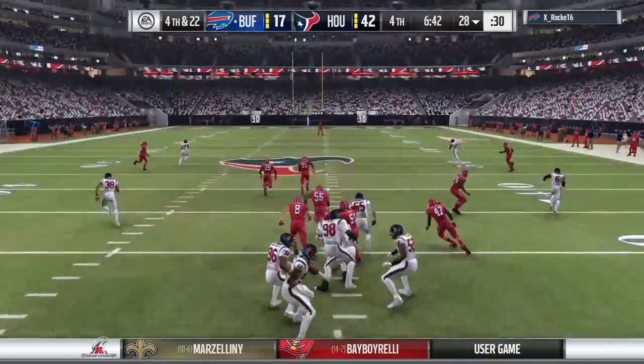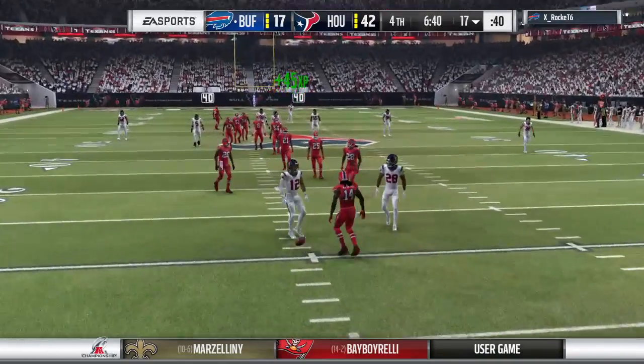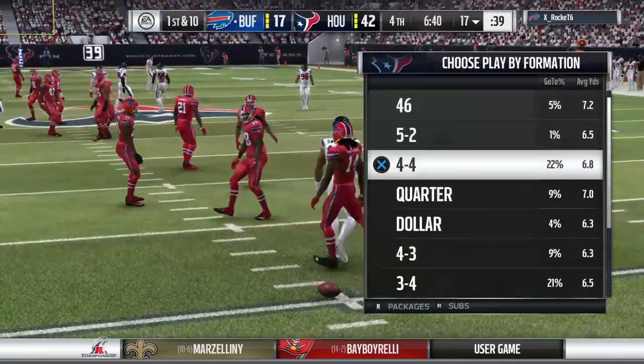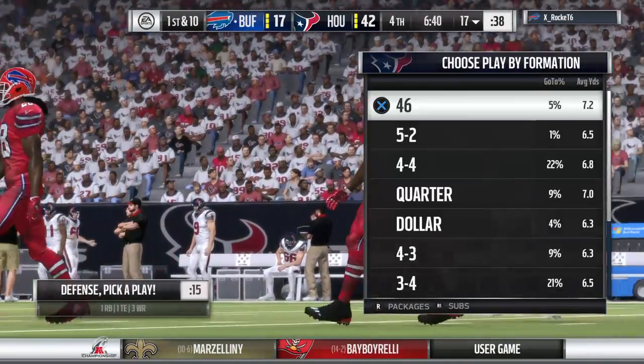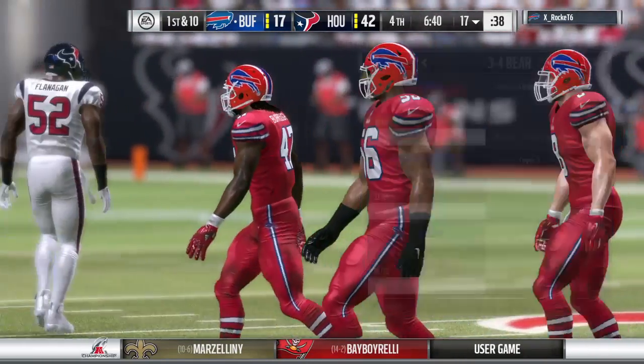He gets this one away, and boy, it's another boomer. Fair catch called for and made at the 16 or maybe the 17-yard line. 51 yards on the punt there. And the Bills will take over the football with a 1st and 10.